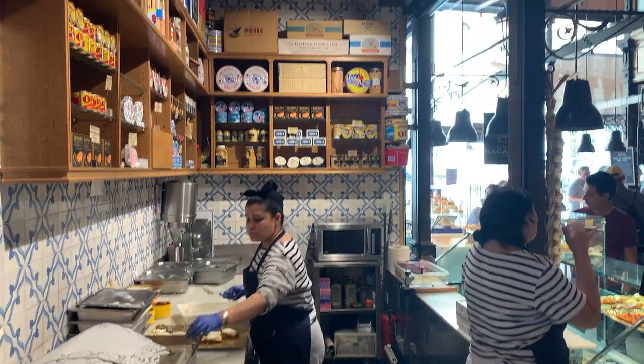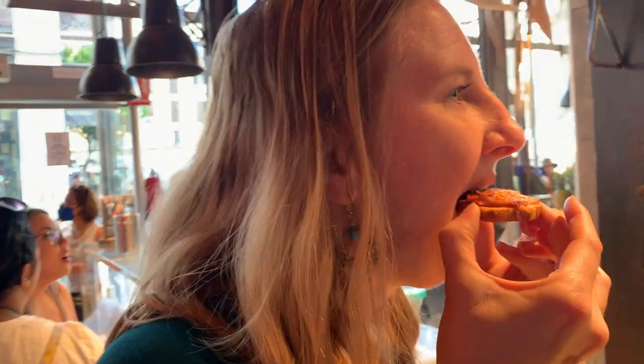So basically you choose what you want and you can just post up right next to the place where you ordered from. So I got three things. I got octopus, herring, and I actually don't know what this one is. I asked the lady which one she likes and she told me this one. Honey mustard codfish. Mm. The octopus was really good.